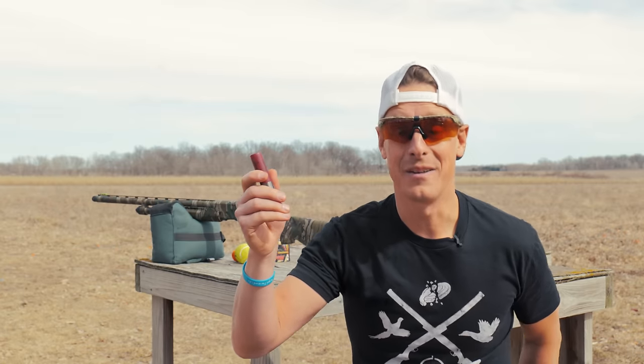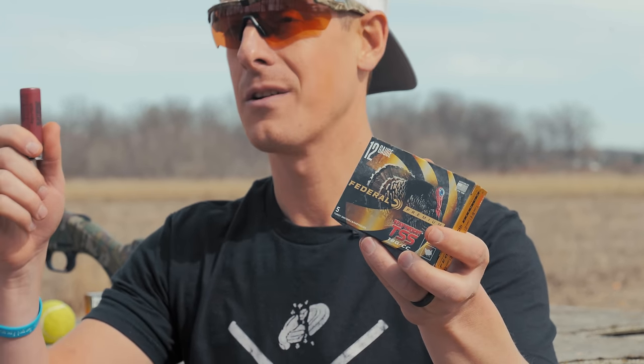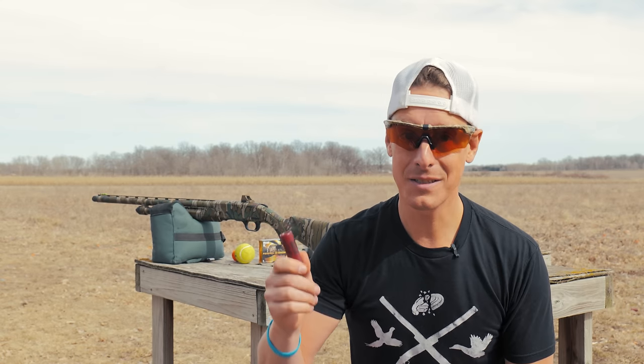So what is this round? It is the Federal Heavyweight TSS, or Tungsten Super Shot. This is 12-gauge, 3-inch shell, traveling at 1,150 feet per second. 2 ounces of shot, full of 7 and 9 shot. So why TSS? Well, tungsten super shot is way more dense than lead. About 60% more dense. Tungsten super shot is 18 grams per cubic centimeter, and lead is right around 11. So because you have a more dense object, you can have smaller pellets carrying just as much energy downrange, which leads to more penetration, all sorts of stuff.